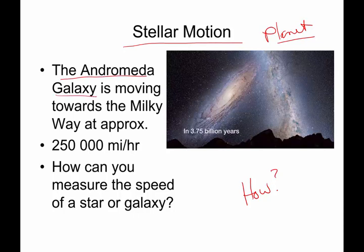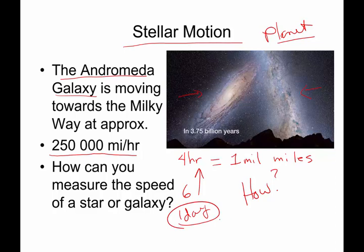The Andromeda Galaxy is moving towards the Milky Way. Actually, we're moving towards each other at about 250,000 miles an hour. Now, what that means is every 4 hours of your life, you have moved 1 million miles. It might seem crazy, but because there are 6 4-hour periods in one day, every day, you and I are moving 6 million miles closer to the Andromeda Galaxy.